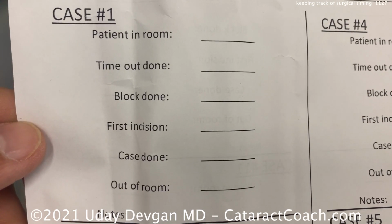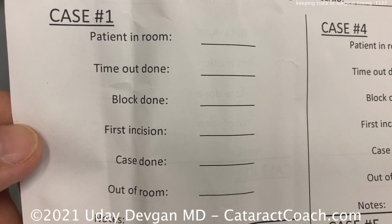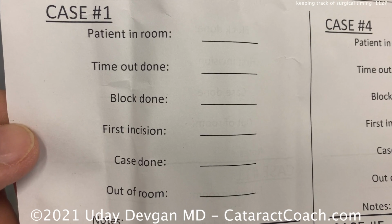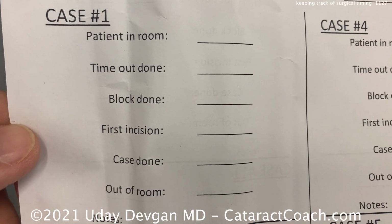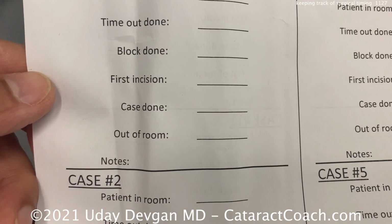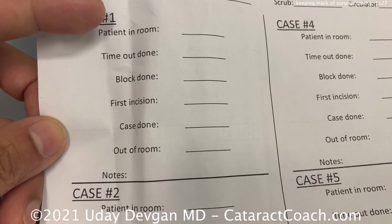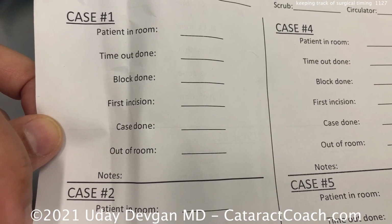So we want to know what time we were in the room. When was our timeout done? If you did a block, when was the block done? When's the first incision? When is the case done? And then when are you out of the room? And then the next one, of course, is back patient in the room. So a cycle time for us is from the patient in the room to another patient in the room, one complete cycle. We want to watch that cycle time.